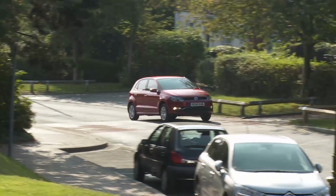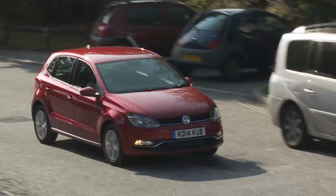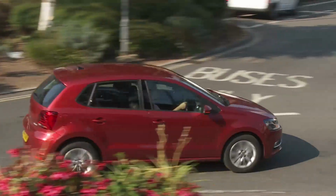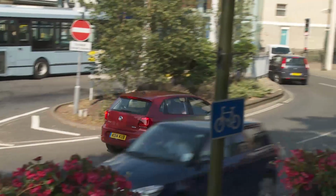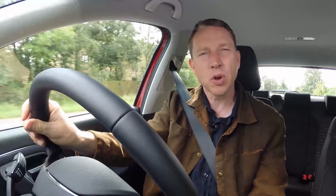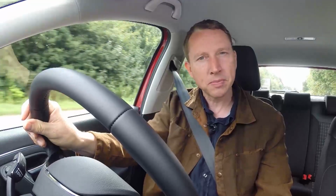There's no real running cost downside either in ordering this 1.2 litre TSI engine in its pokier 110 PS form. Either way, you're looking at a set of figures that'll see you having to shell out no more than £20 in road tax each year, which is the most that you'll pay to tax any mainstream Polo variant.